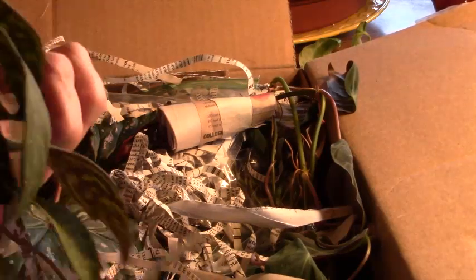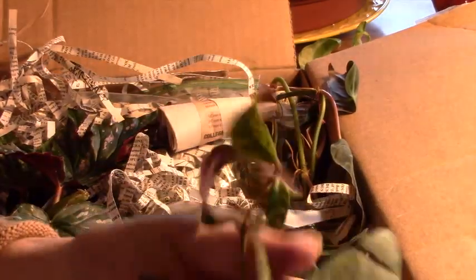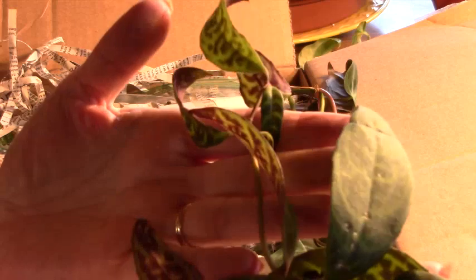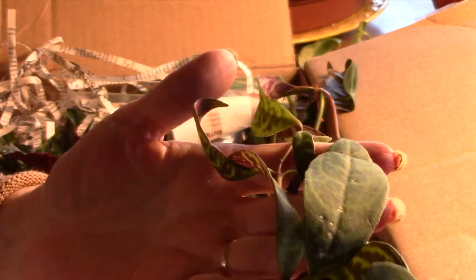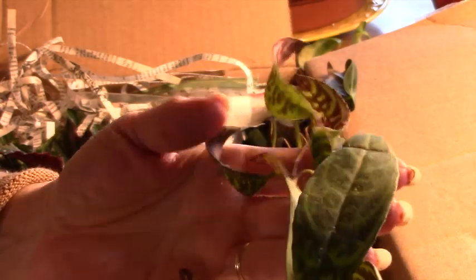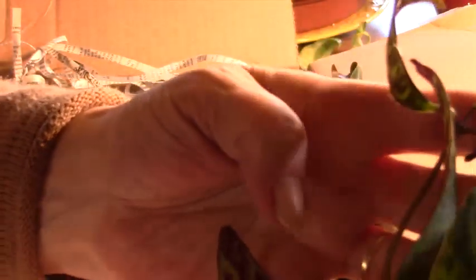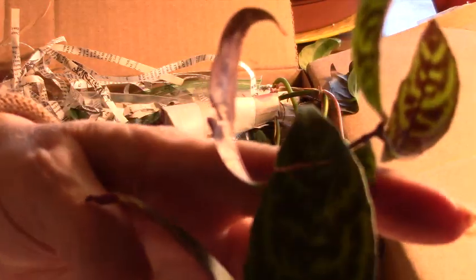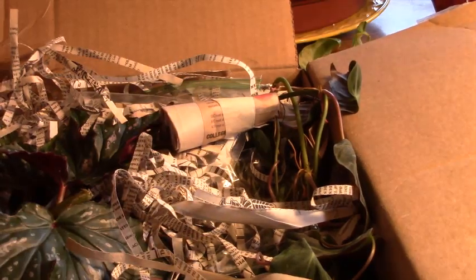Okay, and here is my Black Pagoda lipstick. And I'm going to add this to the cuttings that she already sent me back in the middle of summer during that heat spell we had. The ones she sent me the first time are still, they're growing, and I'm getting new leaves on them, but I will add this to the same pot so I have a fuller plant. Just look at the detail on those leaves. So beautiful.